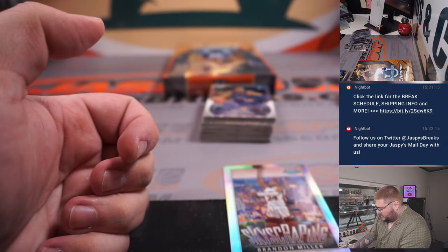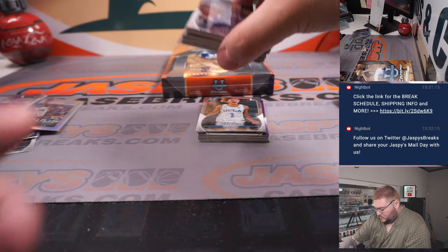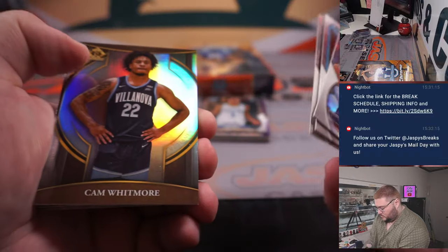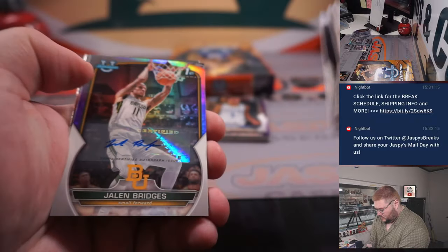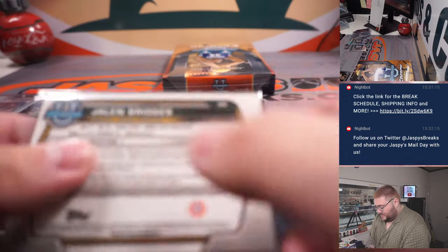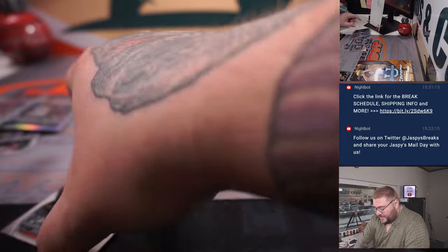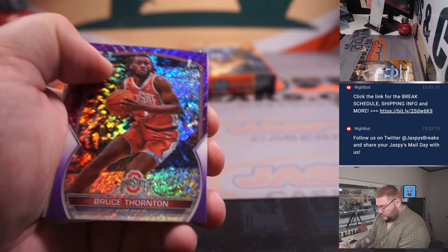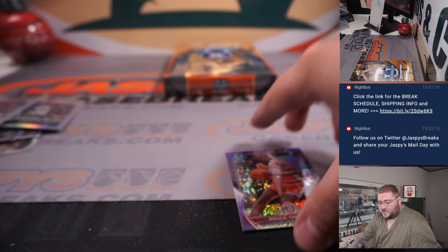Skyscraping Brandon Miller. Next auto, Jalen Bridges, spot J. Daniel Smith, spot J, having a good one. 114 out of 499. Just so much value with spot J. There you go. Very nice. Out of 499 on the refractor auto. Bruce Thornton on the shimmer. One more for spot B and Eric.